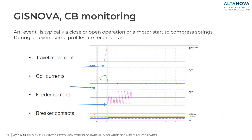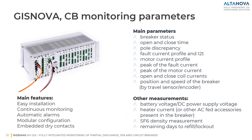In this slide, you can see other types of profiles that can be acquired and analyzed by the system, for example, the travel movement profile. During an event, typically a close or an open operation, an entire set of these waveforms is acquired and analyzed in order to identify issues or values in general outside the OEM's recommendation. In this case, the system is capable of calculating and raising an alarm or several alarms.